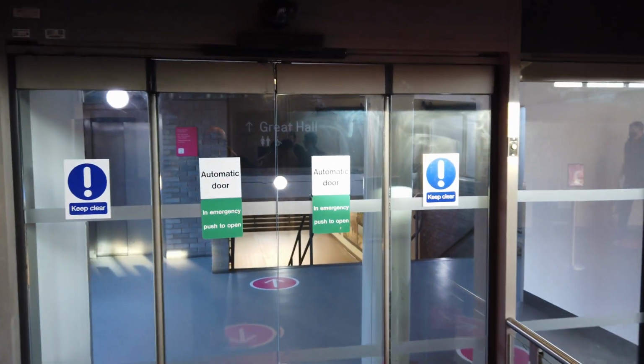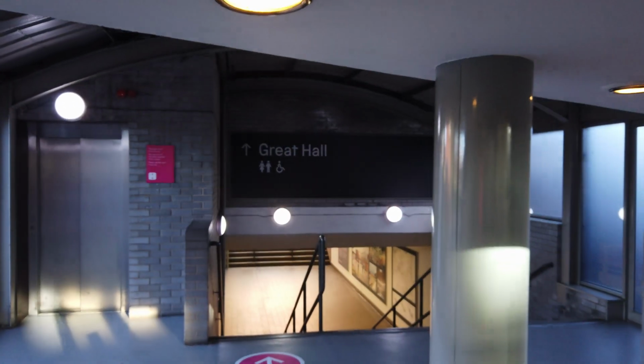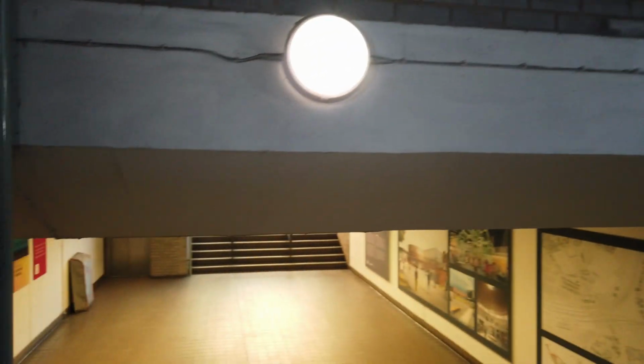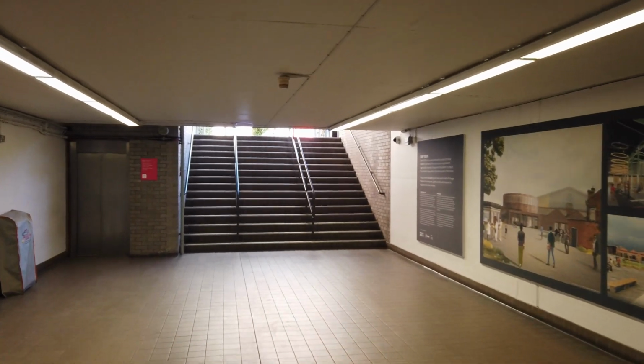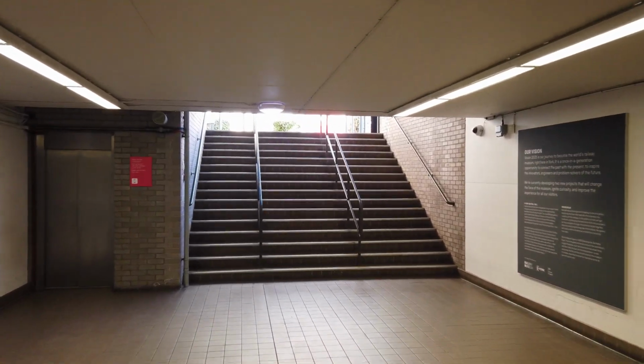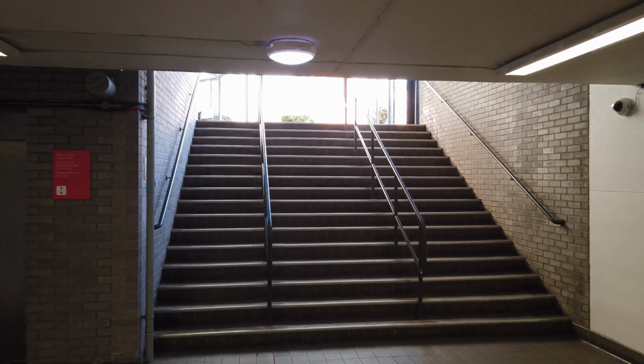Right, so that's it. Off to the Great Hall. The hall we were just in, the first one, was called the Station Hall, if you are interested back at home. And then you just go under here. We're just going down underneath to go back up. Little outdoor area. And then we are in.